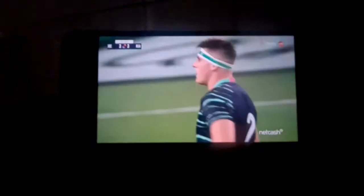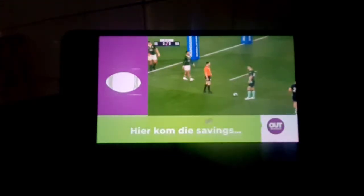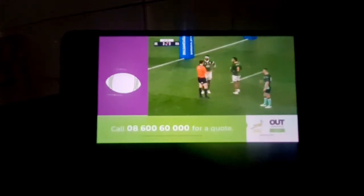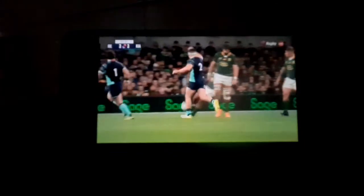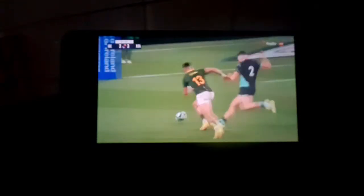Oh, he's got wheels there for a hooker. Charge down. I thought easily Jesse Kriel will reel him in and easily get past him, but he carried on going. I know a lot of the players are standing around. I'm not sure if the decision's been made already. So that's the charge down.